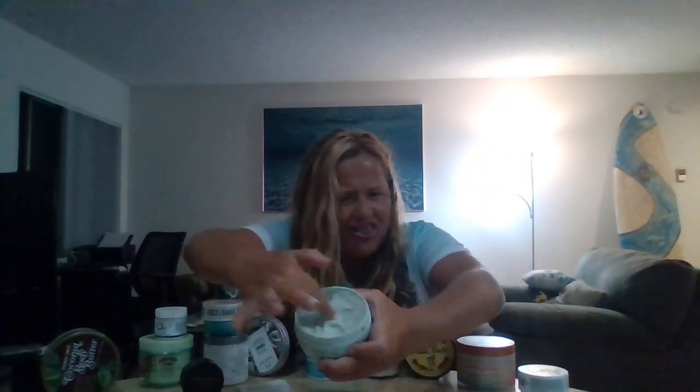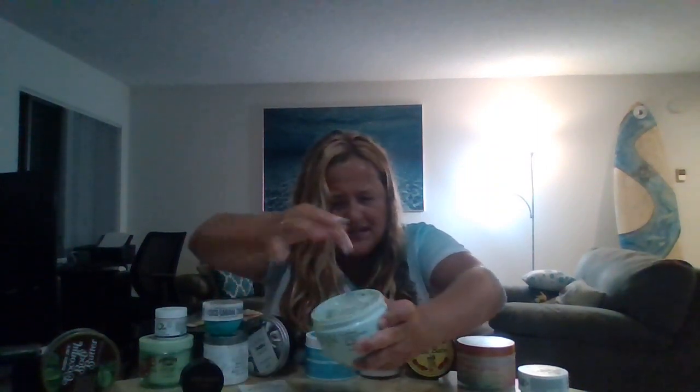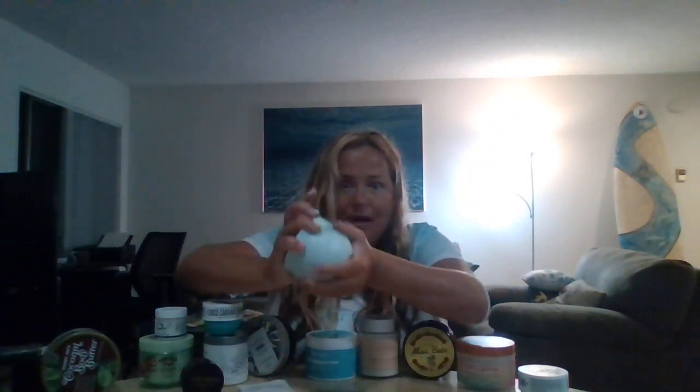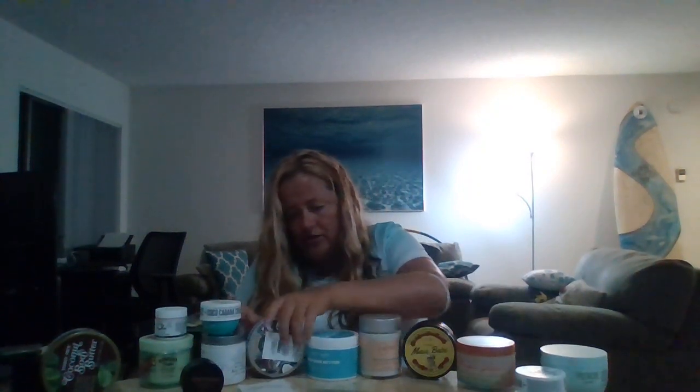I'm putting lotion on top of lotion here just for this demonstration of the consistency, because I've already done the smell analysis, but you can tell there's a good, thick texture there. That's what I like about this. It's one of my favorites, besides the Surf Bum body butter from SURFCHIQUE, my own brand. But this was one of my favorite ones as far as consistency.